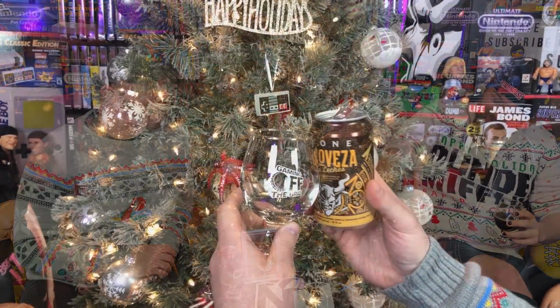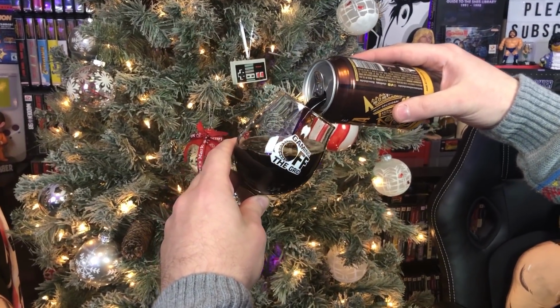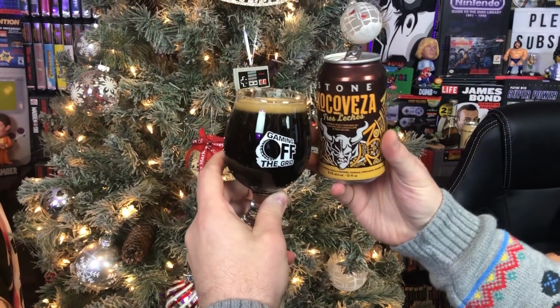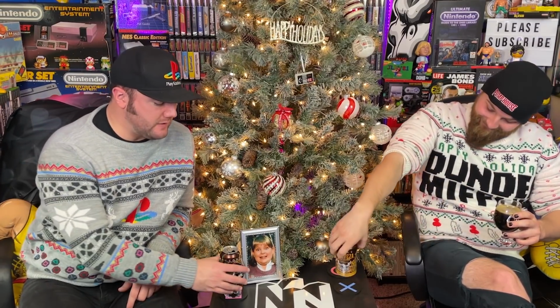Ooh, little cliffhanger. Sylvester by Stone. So we've done this beer before, but not this version because it's slightly different every year. This is the Chocovesa Tres Leches Imperial Stout, inspired by Mexican hot chocolate and Tres Leches. Comes in at 8.5%. Tres Leches means 3 leeches in Spanish. No, it doesn't, but it could. What do you think? This is a perennial go-to for us. Holiday season. This is really good.